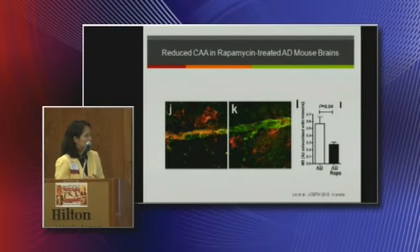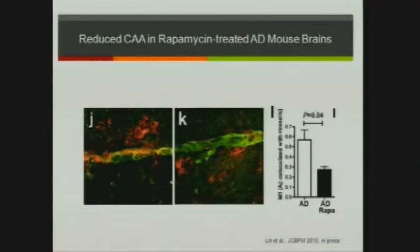So a major pathology in Alzheimer's disease is that the brain blood vessels are also surrounded with amyloid beta plaques. But with rapamycin treatment, you can see the plaque is dramatically decreased. So we found that increasing blood flow definitely has beneficial effects to preserve brain function in animals modeling Alzheimer's disease.